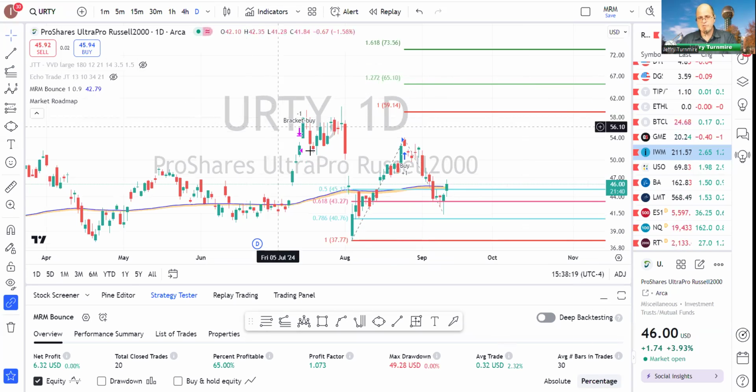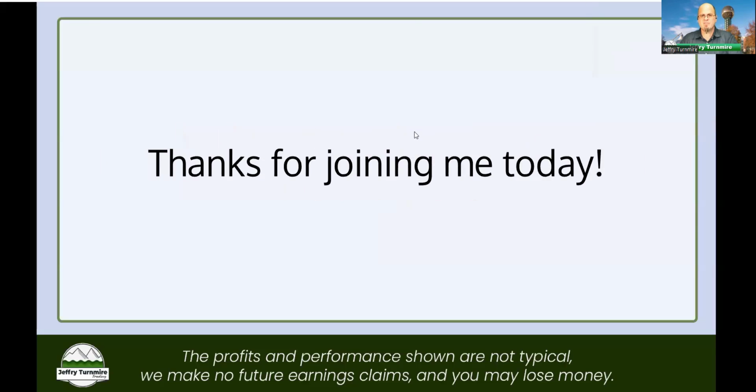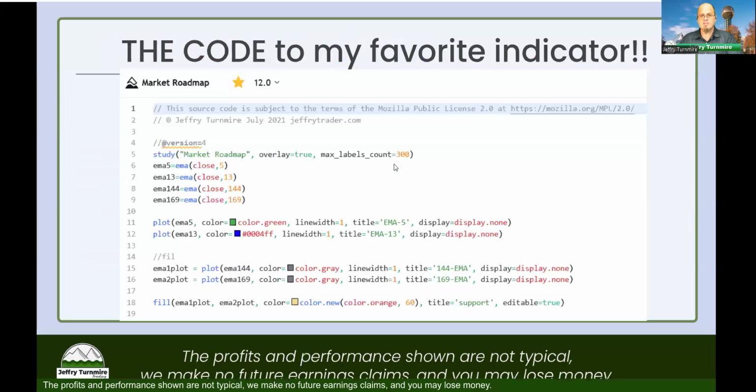What is the roadmap line? That's what we've been discussing the entire time. So what is it? Going back over to the presentation. Roll back, roll back, roll back. Right here is the code for it. It is a 144 EMA and a 169 EMA right there. Simple as that.